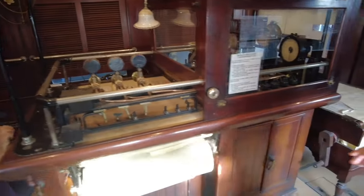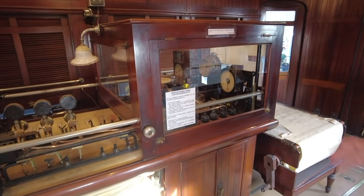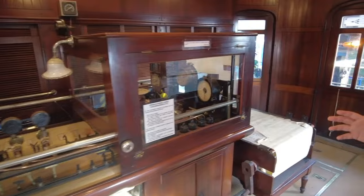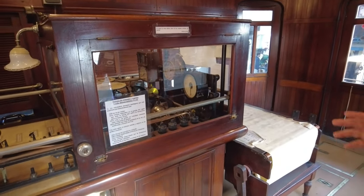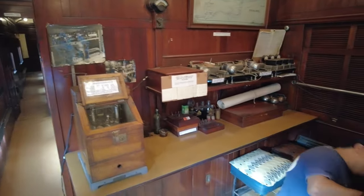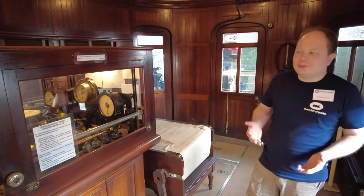Alright, so this is it. This is the equipment. So the coach itself is British made, but the equipment is made in Switzerland at a company that makes measurement instruments. So what this does, it takes a lot of measurements on the power of the engine to calibrate it, so you know what you have.